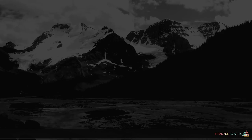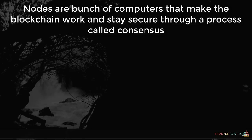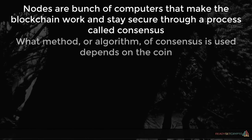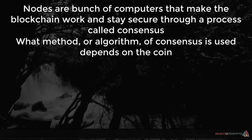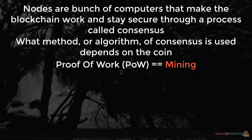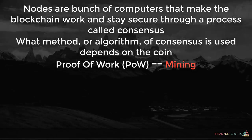Okay, so to summarize, nodes are a bunch of computers that make the blockchain work and stay secure through a process called consensus. As I said, what method or algorithm of consensus is used depends on the coin. The most famous one out there, Bitcoin, uses a method known as proof of work, otherwise known as mining. Effectively mining Bitcoin these days requires specialized computers that cost a lot of money, and if you want to maximize profits, you need a lot of them, and you need to get cheap electricity, a lot of cheap electricity.